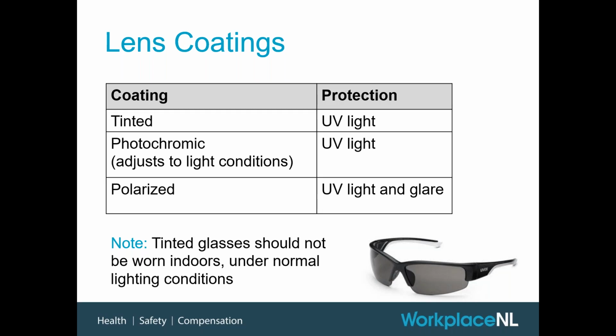Tinted glasses should not be worn indoors under normal lighting conditions, because of course that impacts visibility. And if people certainly can't see properly, then that opens up a whole host of other hazards as well.